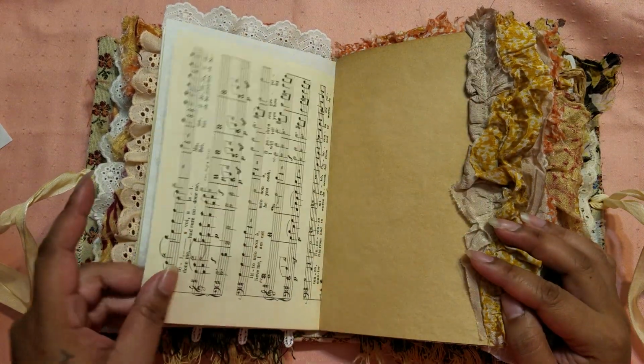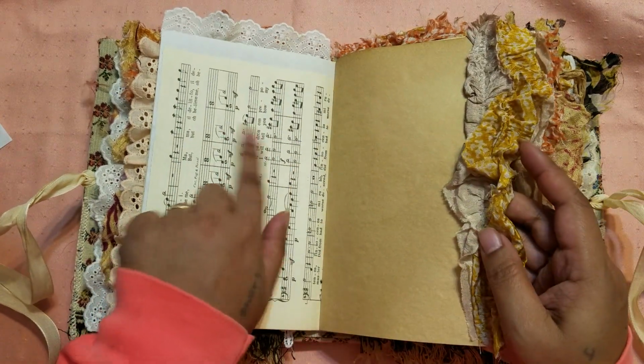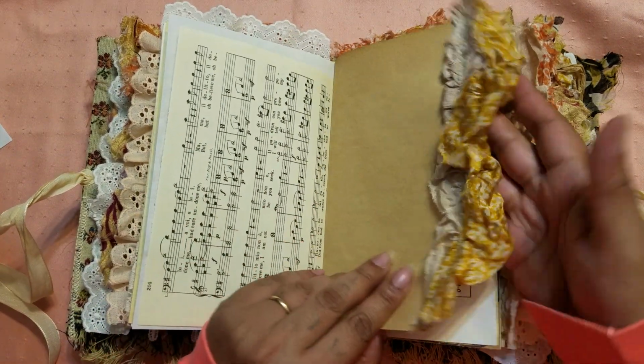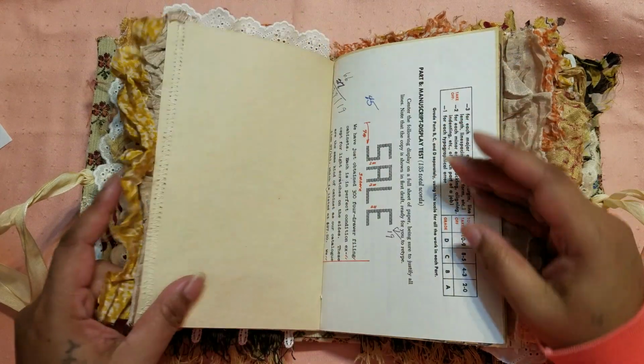And let's see. Lots of places to journal or to put pictures. These pages like this, I like to put pictures on. And then pages like this, obviously, I would journal on. Some more fabric here.